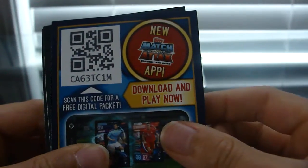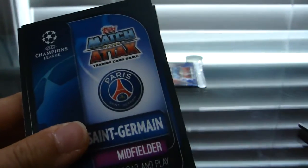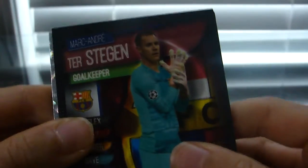That's an Mbappe again. I'm gonna go crazy. That would be awesome. Right, there's that thing. Let's see what it is. If it's just a base card in the back. Okay, it's a silver. Okay.